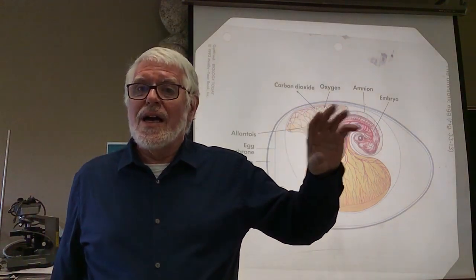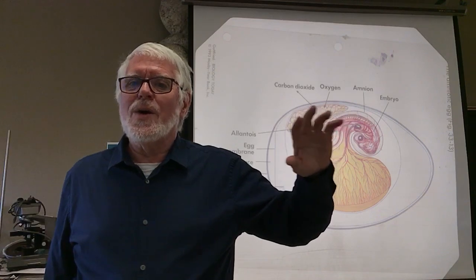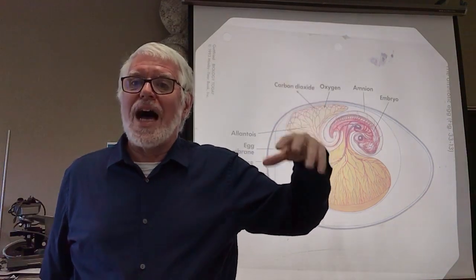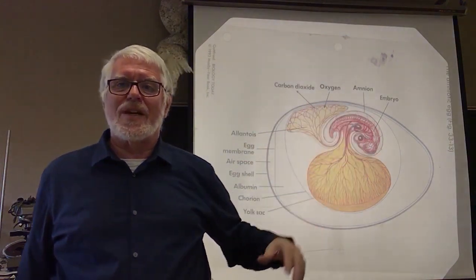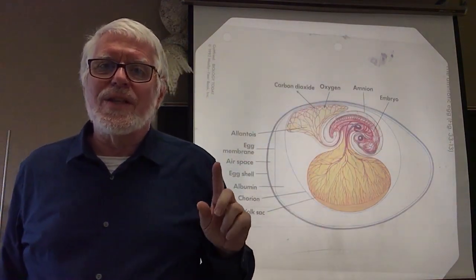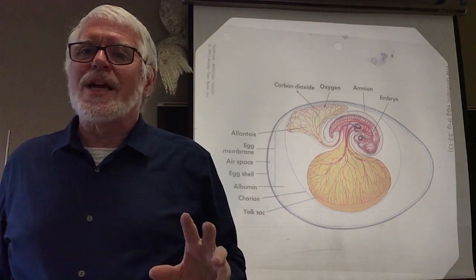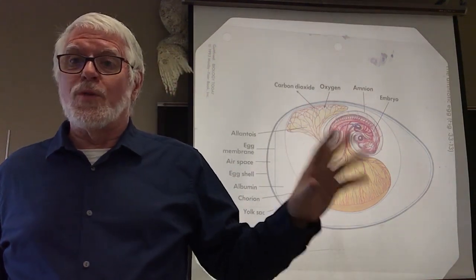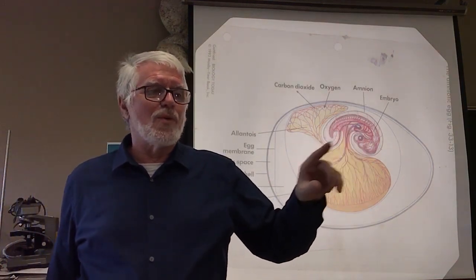But it's also, remember, oxygen needs wetness to get across. It also has the ability to breathe oxygen and release carbon dioxide during development without losing significant amounts of water. This is called the amnio egg, and it is the big development in reptiles that allowed them to become full-time land animals. So there's a yolk, there's a developing embryo.